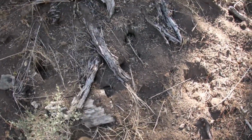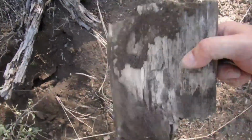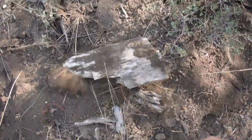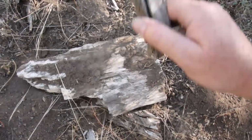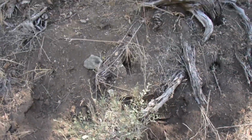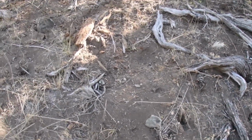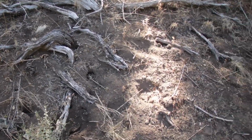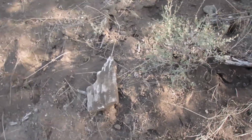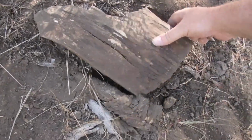I saw this and I went, huh, nope, wait. Oh my gosh, that is a solid piece of petrified wood, people. I thought it was regular wood. That is solid. Cool. That's what I'm looking for. I looked at that three different times thinking, no, that's just a regular piece of wood. Awesome. Woohoo. That is the find of the day. Wow.